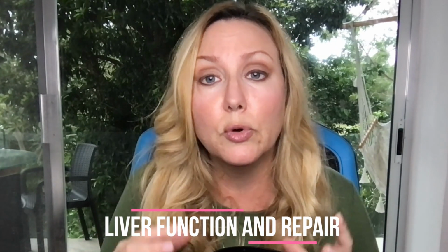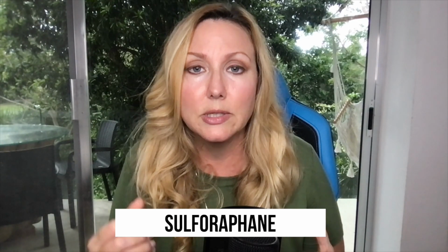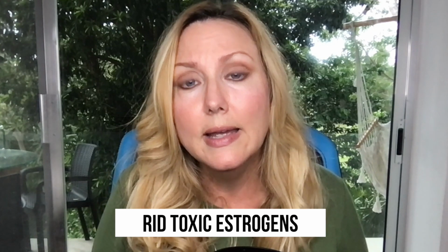It has ingredients in it that focus on liver function and liver repair and optimizing liver function. So that's a really easy thing that you can do. You can just do the Daily Detox alone, and that will dramatically improve liver functioning as well by giving you all the nutrients it needs to function, namely the fermented broccoli sprouts. That gives you sulforaphane, which helps to detox different toxins that interfere in hormone function. Fermented broccoli sprouts are also known to help get rid of toxic estrogens in the body as well. Just so many different benefits to optimizing liver functioning and giving your liver some love and some nutrients that it needs.